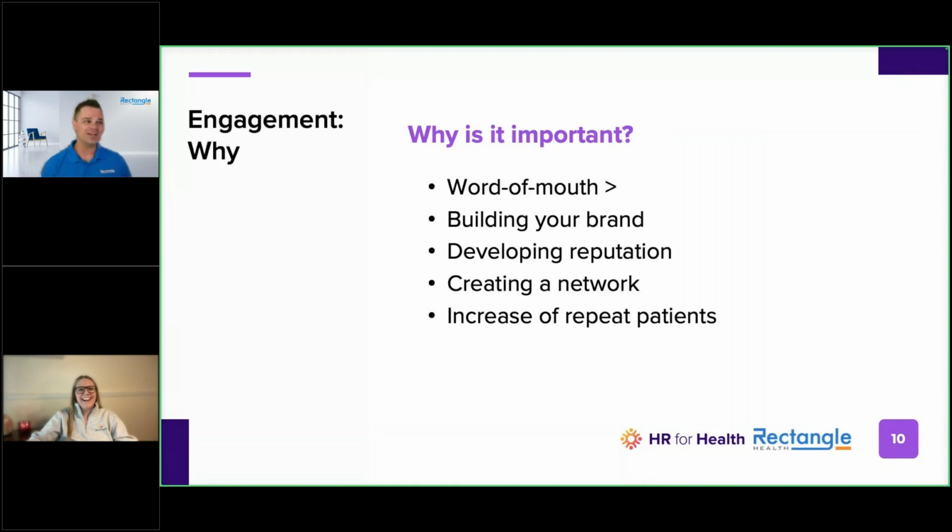But yeah, of course, you want to continue to build things, right? Word of mouth, building your brand, developing your reputation. All of this hinges on, hey, is that patient happy with how they've scheduled, what their experience was in the clinic? And then are they engaged and are they going to come back, right? We want that recall to be at a high level as well.